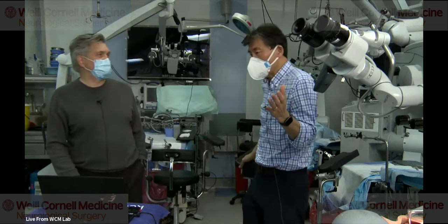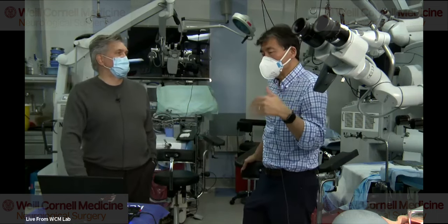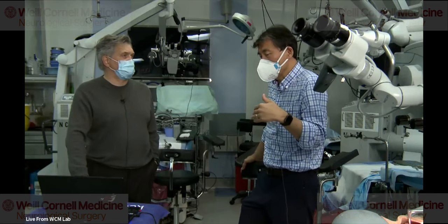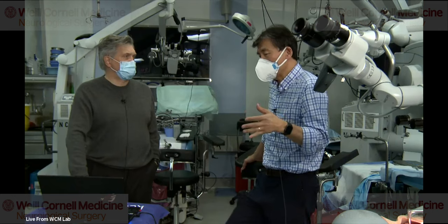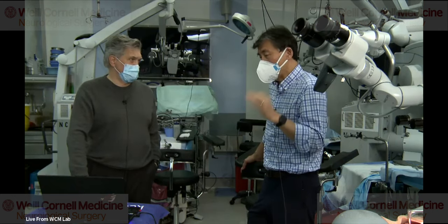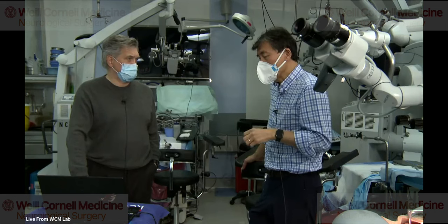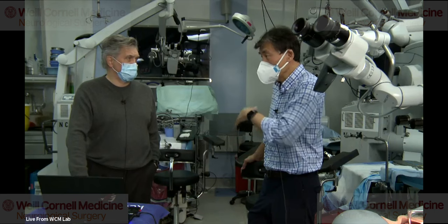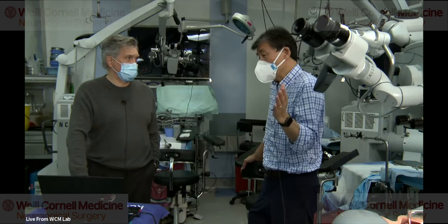If there's no dead space, the body will be able to fight off an infection. It's only the dead space, like a walled off abscess where there's no vascularity, where the bacteria will harbor itself, hide and multiply. By eliminating all that dead space, and that's what plastic surgeons do so well, that's why they don't get infections.